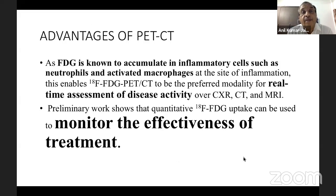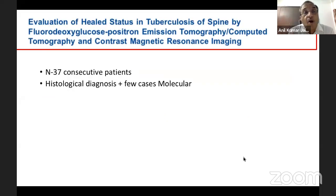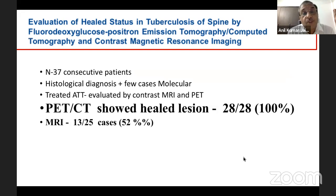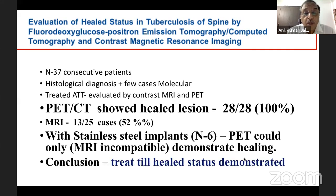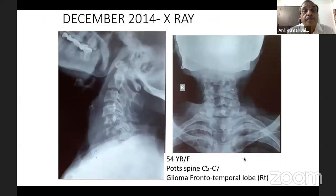So then we again monitored with PET scan, and these were all histologically and bacteriologically proven cases. What we could see were the same findings: some patients showed healing at a shorter time, while others showed healing at a longer time. But PET scan was able to demonstrate a healed lesion earlier than the MRI scan. One thing we concluded is that if there is a stainless steel implant, then PET remains the only method to demonstrate healed status. So again, we concluded that you have to treat any spinal TB lesion till healed status is demonstrated by contrast MRI or PET scan.